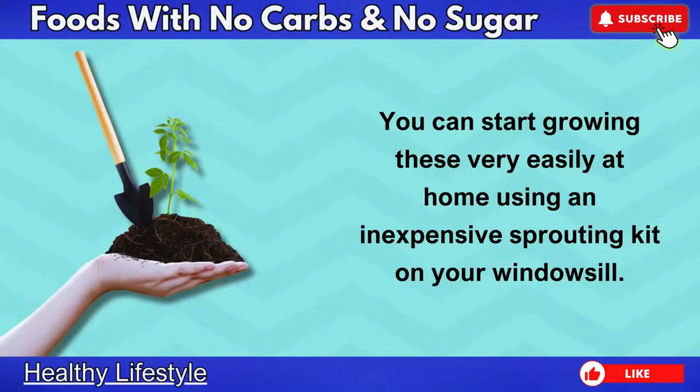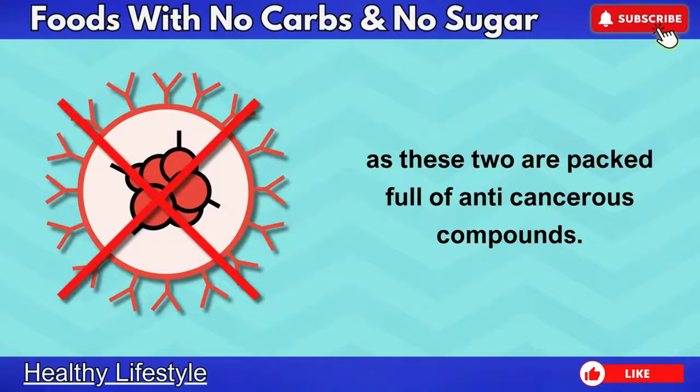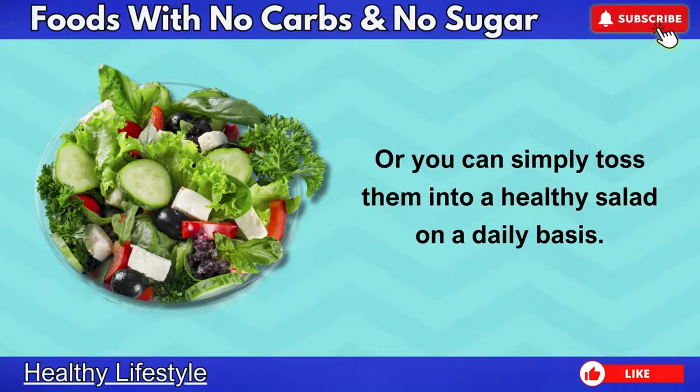You can start growing these very easily at home using an inexpensive sprouting kit on your windowsill. You can also use cauliflower, radish, arugula, or wheatgrass seeds, as these too are packed full of anti-cancerous compounds. I recommend sprinkling them over the top of your cooked vegetables, as the enzymes within will help your stomach absorb more nutrients from the cooked foods. Or you can simply toss them into a healthy salad on a daily basis.